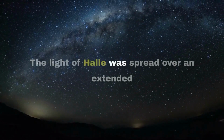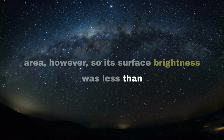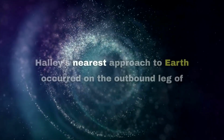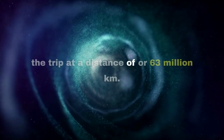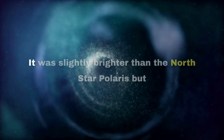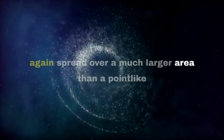The light of Halley was spread over an extended area, however, so its surface brightness was less than that of Venus. During its 1986 appearance, Halley's nearest approach to Earth occurred on the outbound leg of the trip at a distance of 0.42 astronomical units, 39 million miles or 63 million kilometers. It was slightly brighter than the North Star Polaris but again spread over a much larger area than a point-like star.